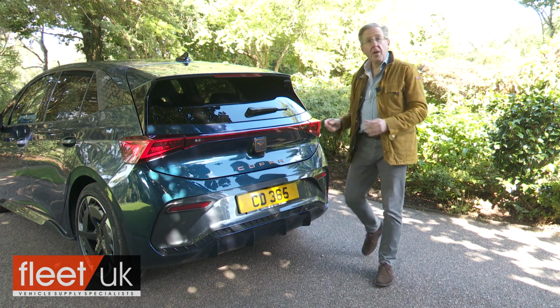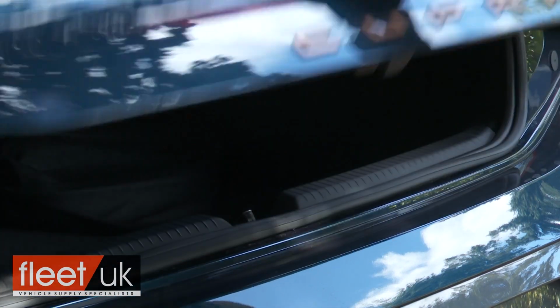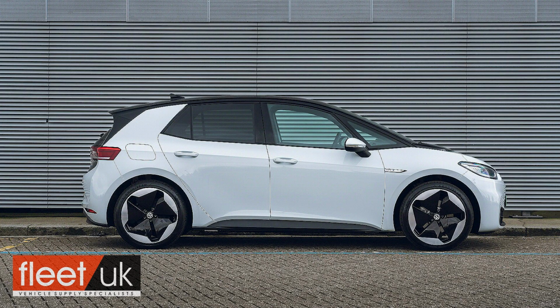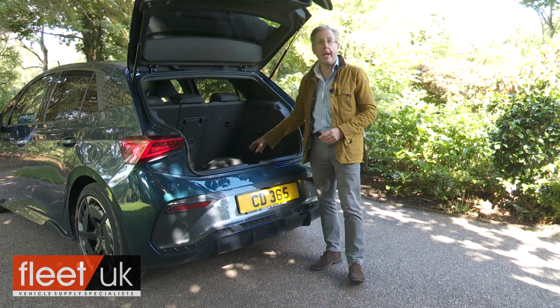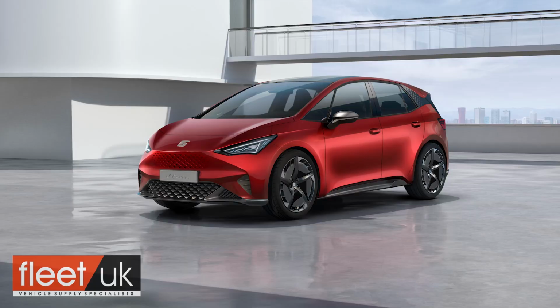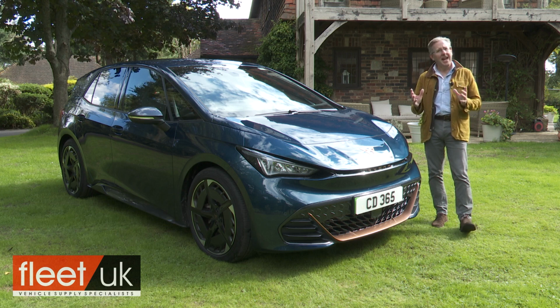We'll finish with a look at the boot, which lifts with a push on this central CUPRA badge. The trunk is 385 litres, the same size as an ID3, and about the same size as a Golf too, despite the presence of an electric motor down under the floor here. When you push everything forward, there's a reasonably flat cargo area, which frees up 1,267 litres of capacity.